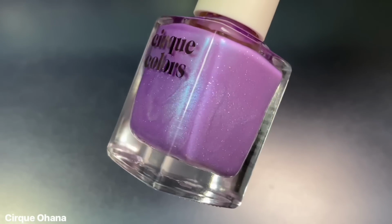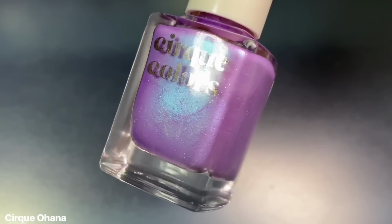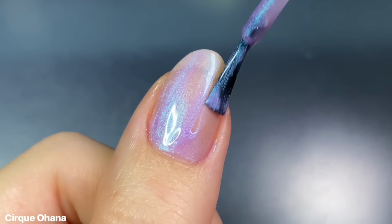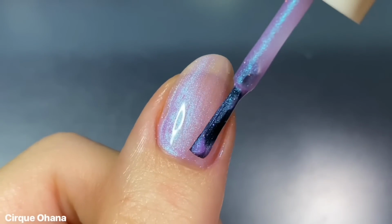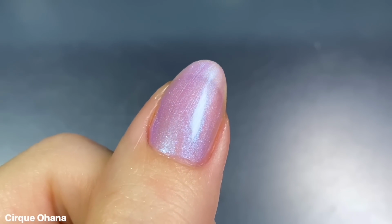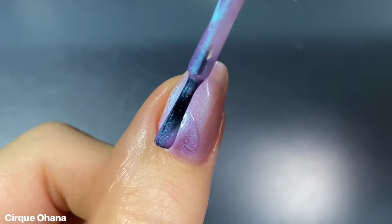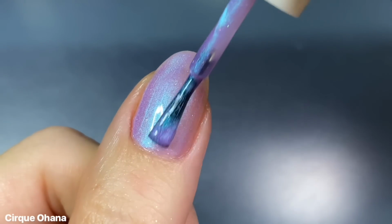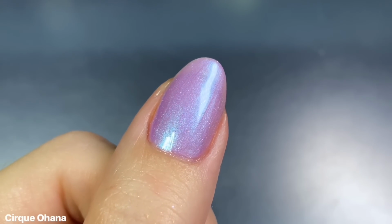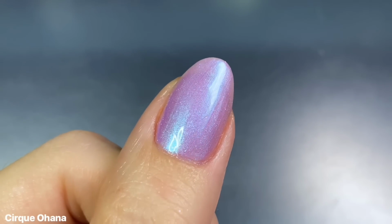Another recent favorite of mine is Ohana, and this one also came out in the Surfer's Crush collection, which means it's also on sale right now. So I just adore this one because it is such a beautiful lilac purple crelly base color with a strong aqua sky blue kind of shimmer. I am a sucker for this color combination, as you will see soon enough with some of my other picks. But yeah, this one is just so pretty. I feel like it reminds me of mermaids or seashells.